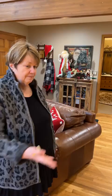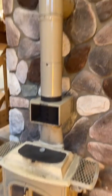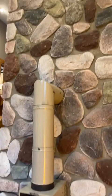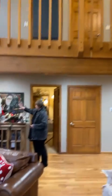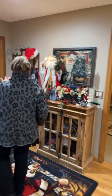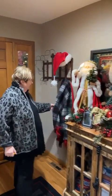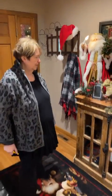So I'll show you. We heat with wood and have heated with wood. This will be the first year that we really haven't. Like I say, Santa theme. And if you have a fun little Santa hat that you wear, or the plaid jacket or something, and you have a coat rack, decorate your coat rack with it.